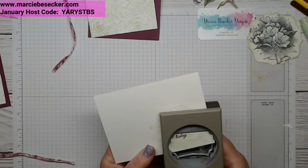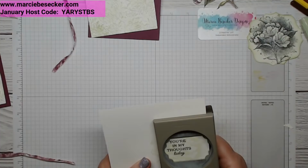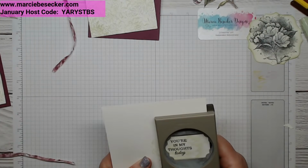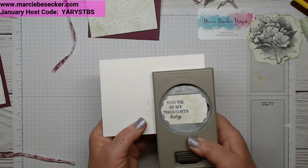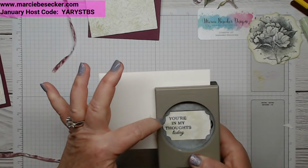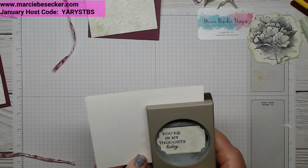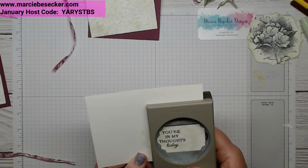So we're going to bring this up and get really close, but down far enough to where when you cut that, it's going to be okay. Okay, can you see that? So it looks like I'm going to be okay cutting there, and I'm going to be really close at the bottom, so I'm going to move this up just a little. It's kind of a tricky thing.